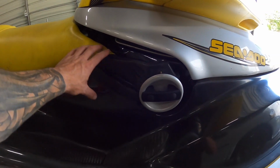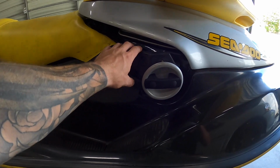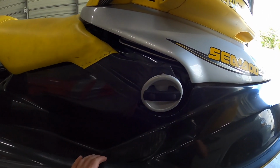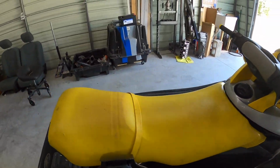I actually have these two trim pieces. There's two yellow pieces that go here. Those are on their way, so they were cheap, like 15, 20 bucks each. They're missing on both sides, so we'll get those.